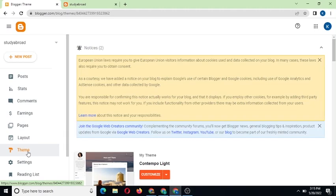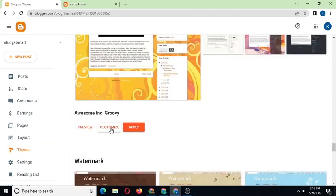For you to install this theme on your blog or your site, what you simply need to do is click on this theme here. Awesome Incorporation. You can see how beautiful it is. There are so many designs here. Now this is how you can customize it. But before we customize this theme, we need to click on apply here.